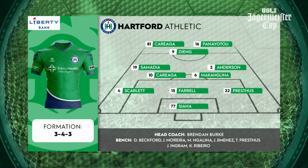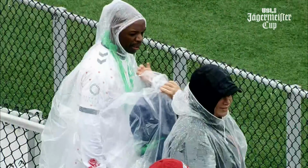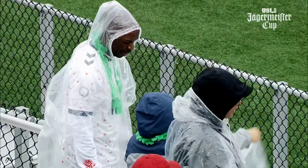Panayotou. He had a really, really good start. This is what he thinks will be his best lineup at the start. Yeah, keep tabs on Pat Langlois in support of Washington, but when they don't have the ball, expect them to be two tight blocks of 4 and 5 to try and deny Hartford space. These are two teams that have had all sorts of problems putting the ball in the back of the net.